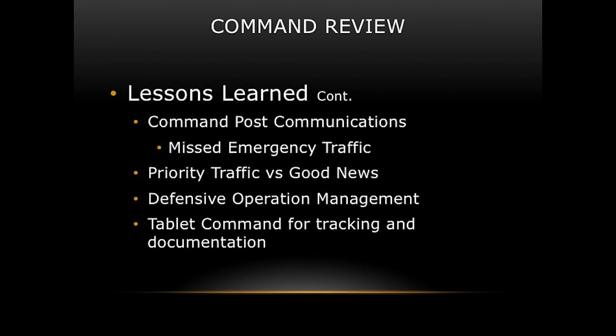Priority traffic versus good news. Radio frequencies were busy. We're just starting the concept of priority traffic, what we want to hear on the radio. We just started teaching that in our live fire, just coming through our IMS curriculum, so we need to continue to improve on that. And then defensive operations management. We also teach this in our IMS curriculum.